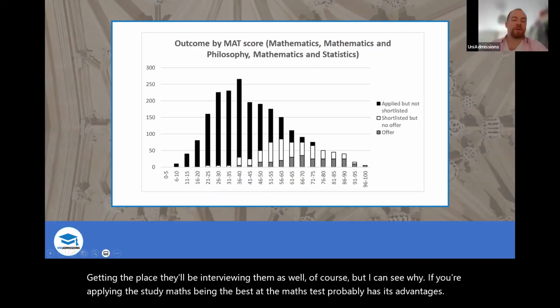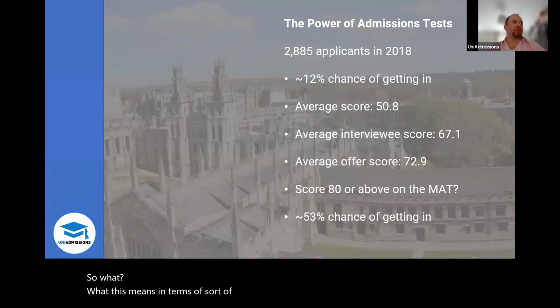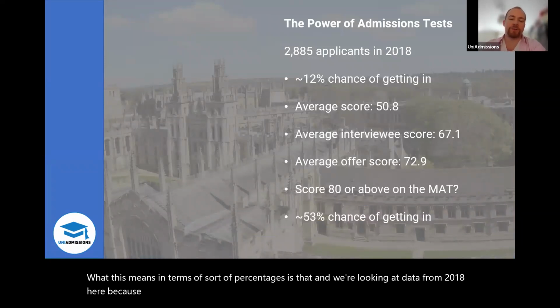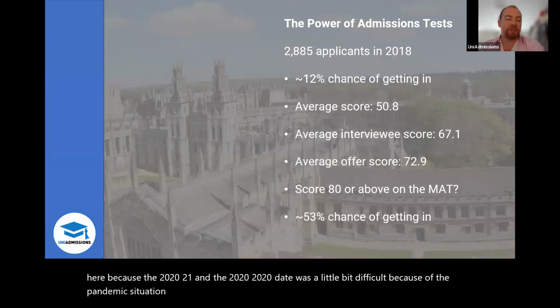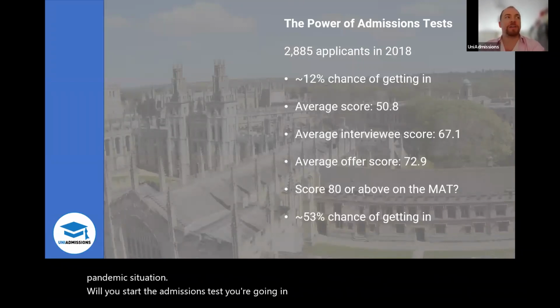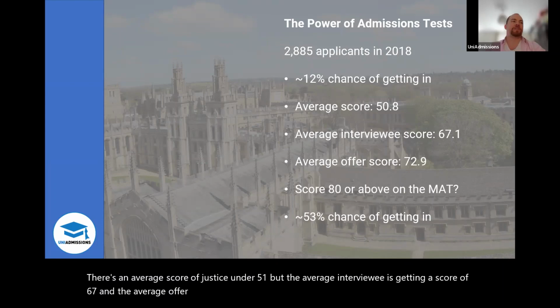So what this means in terms of percentages is that, and we're looking at data from 2018 here, because the 2021 and the 2020 data is a little bit difficult because of the pandemic situation. Before you start the admissions test, you're going in with roughly a 12% chance of getting in. There's an average score of just under 51, but the average interviewee is getting a score of 67, and the average offer score is just under 73.